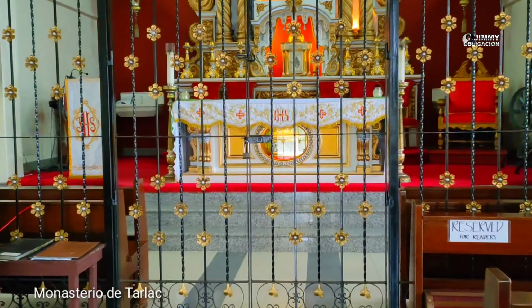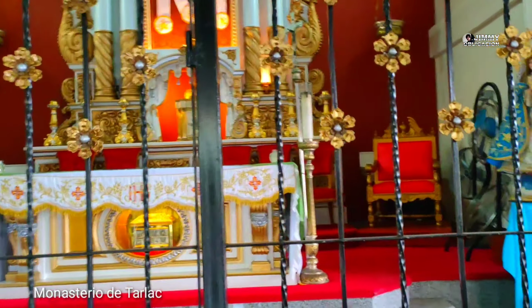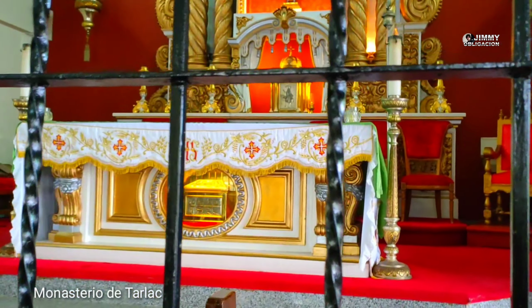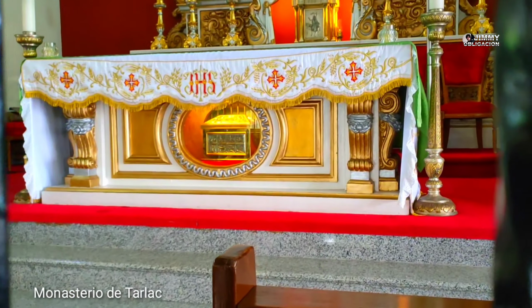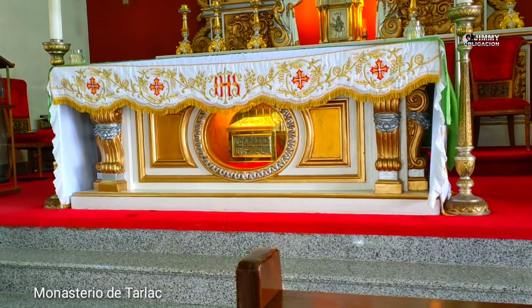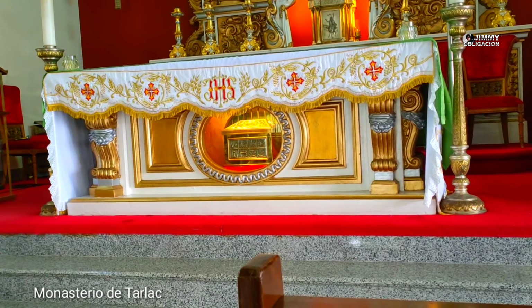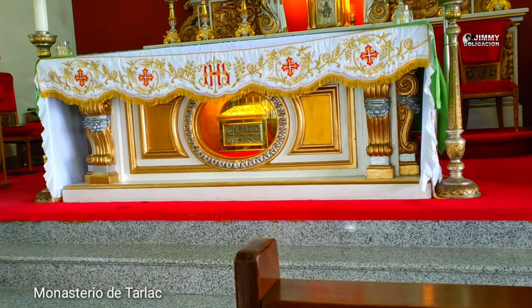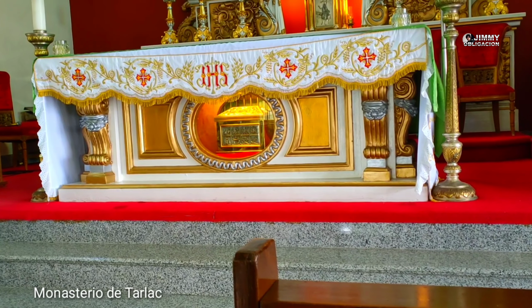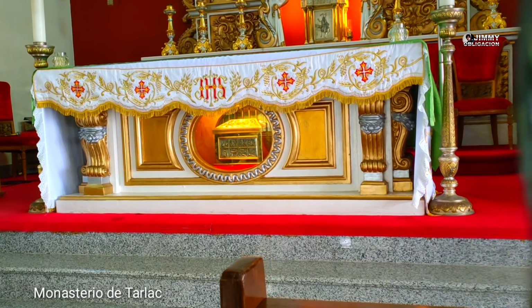And then, sa loob po ng simbahan na to, nandoon po yung sanctuary of the body of Christ. Pero sa baba niyan ay ang relic of the Holy Cross na nasa loob ng casket na yan. Ang casket po yan, it is a metallic golden silver na pag binuksan mo ang box na yan, there is another box inside. Sa loob ng box na yon, may isa pang box. In order to preserve what is inside, the relic of the Holy Cross.